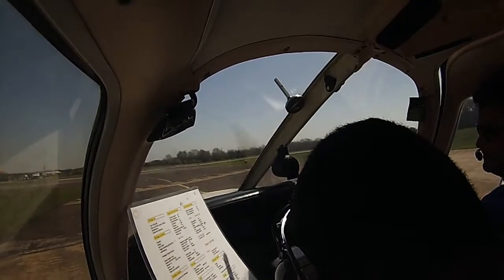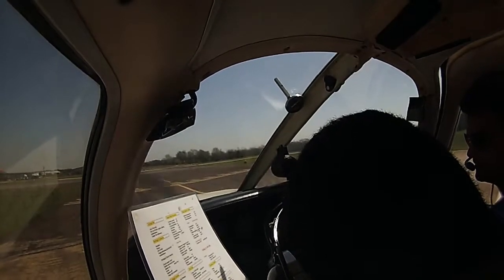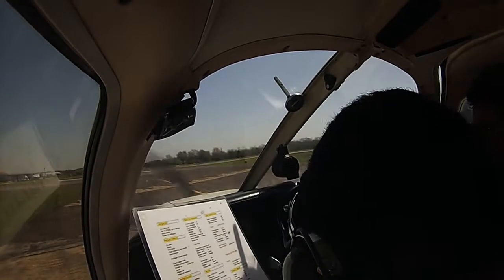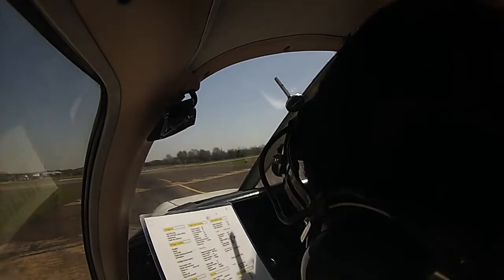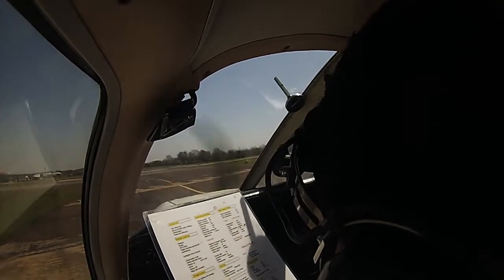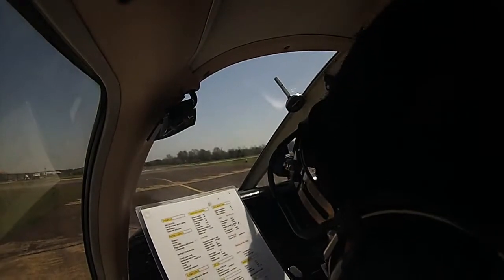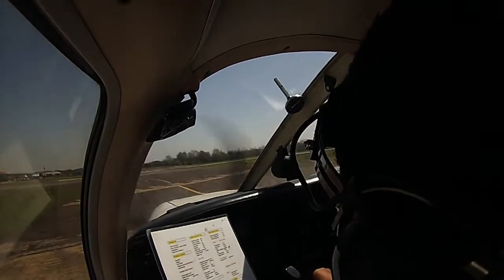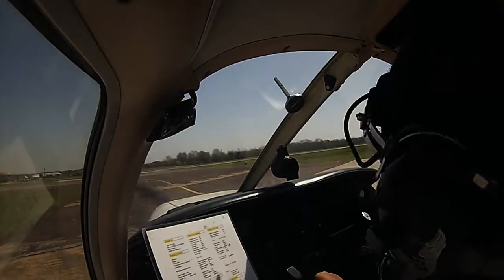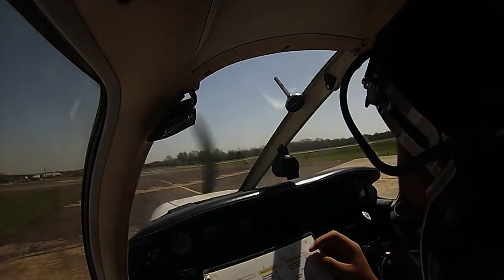Magnetos. That little drop. Back to both. Little drop again. Back to both. Carb heat goes down. Back up. Vacuum is good. Oil gauges in the green. Green. Green. Mixture. Annunciator. Throttle back to 1,100. Alright. Final takeoff check.